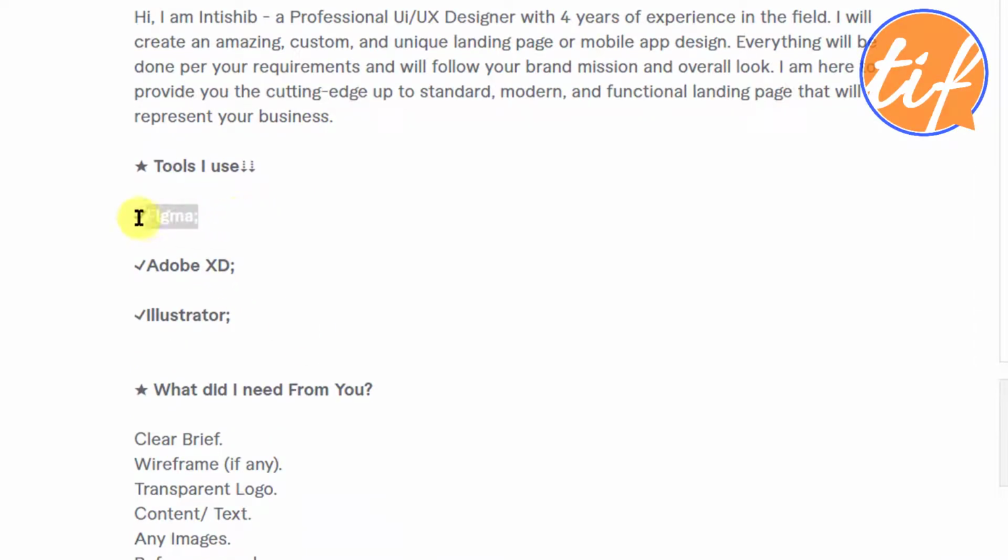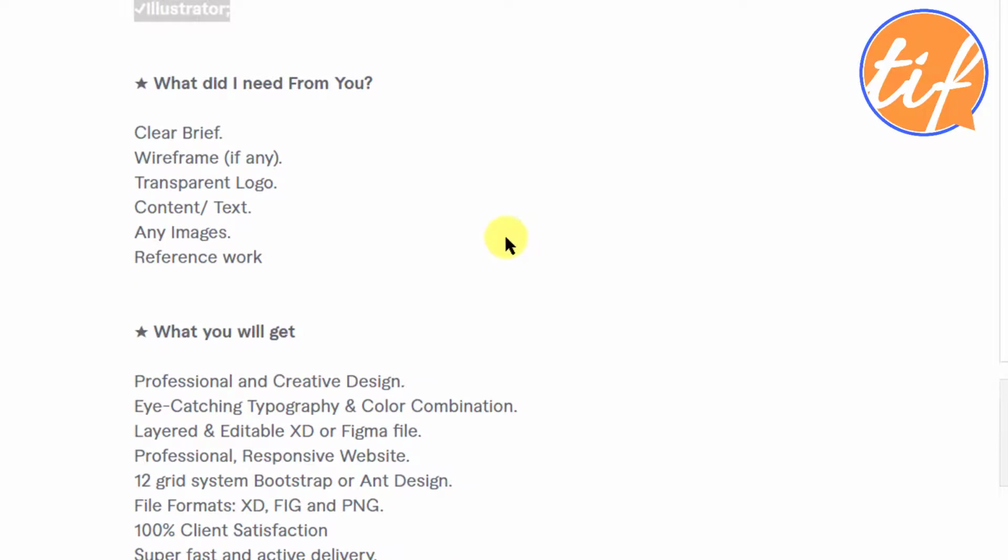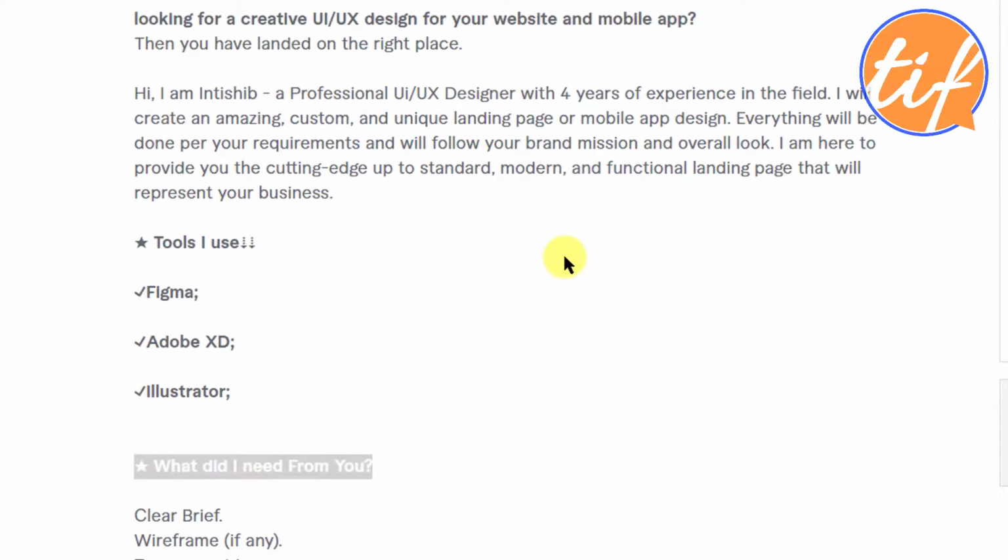Tools I used is Figma. Very nice. It's a free tool for UX design. Adobe XD, Illustrator, these are paid tools, obviously. Okay, what did I need from you? It should be what do I need from you. There are a lot of English problems anyway, so ensure that your description is devoid of any English mistakes or grammatical mistakes. Because a lot of buyers would be from the English speaking, native countries, so they will not like to read through if your description has wrong English.